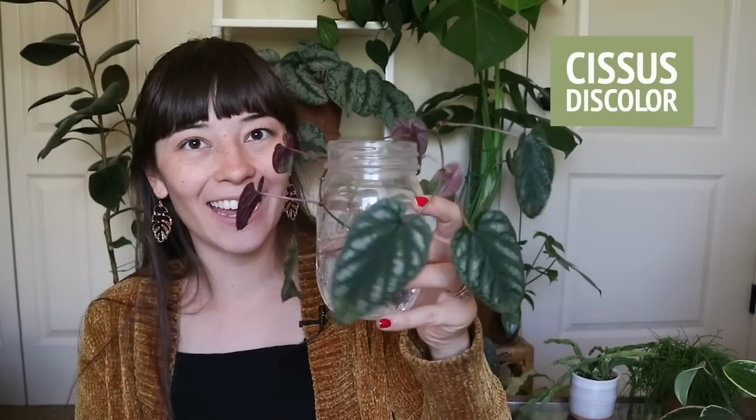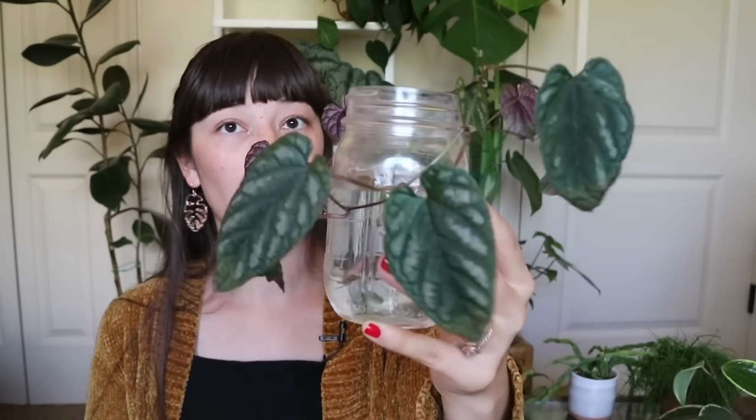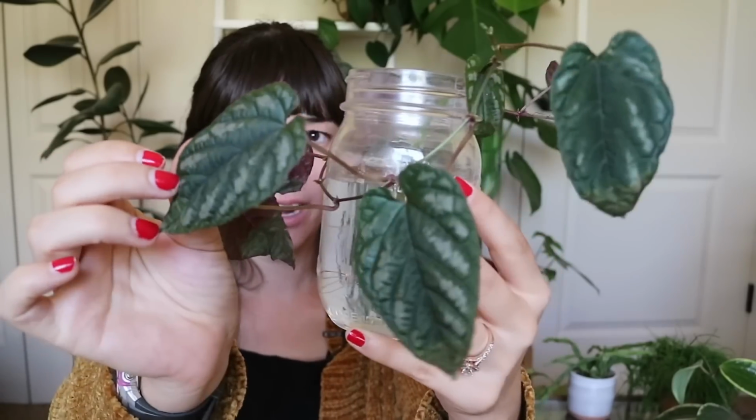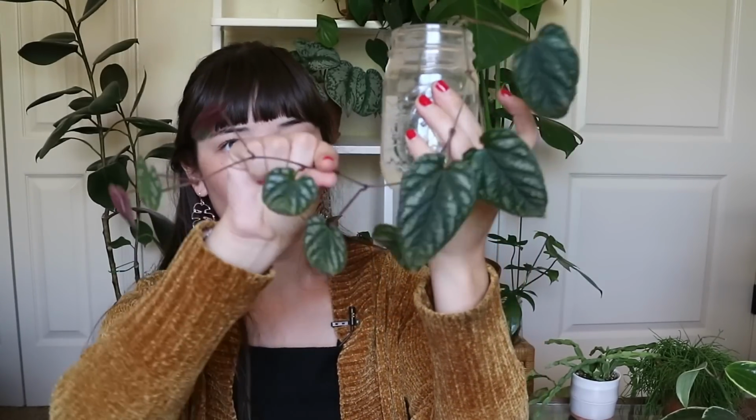It is a CISSUS discolor. I'm pretty excited about it. It already has some, oh wow, some pretty significant roots in the bottom here. I think that these are pretty sought after, and his plant was massive, so I'm pretty excited to have it. It is really, really beautiful, so I'll probably just pot it up like this. I would usually cut at every single node. Maybe I will do that eventually, but I kind of just want a long trailing piece. I thought it was really pretty.